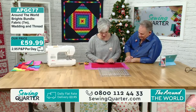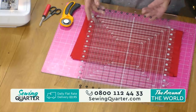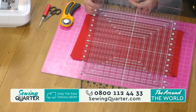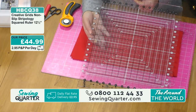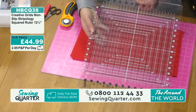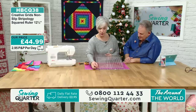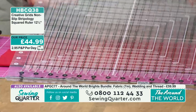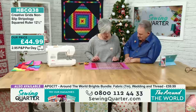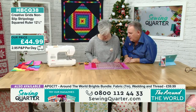Yeah. So I've folded my fabric in half and in half again. Right, the Stripology ruler, which has been out of stock and it's back in stock now. Always very, very popular. It has the lines in it, so you cut through. And it goes up in inch increments. But it also has, on the black star, 1.5 inch cuts. And then on the squares, it's two and a half. For this one, I'm going to cut 2.5. So I'm lining up the white line against the fold of my fabric.